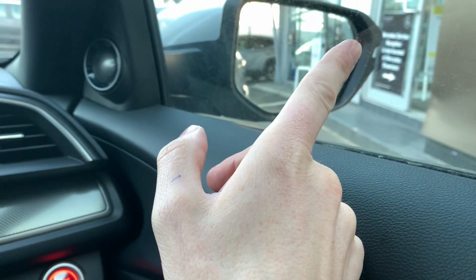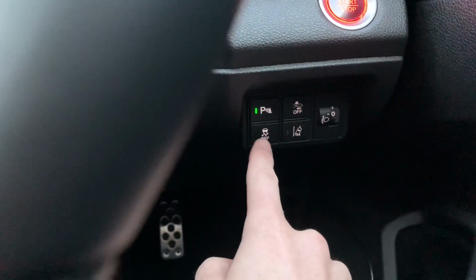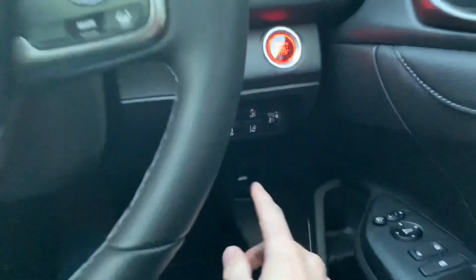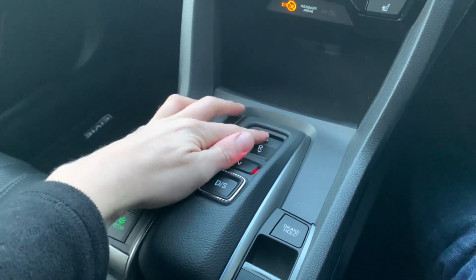If someone comes up in your quarter panel and they're out of your view, this lights up to warn you you're there. Very useful on a motorway. Down through here then, you've got controls for parking sensors and forward collision radars, things basically that are going to try to keep you within the lanes and also to stop you from crashing into the back of someone if you're not paying attention. Over through here then we have the gearbox with various buttons rather than a stick, which is quite easy once you get used to it.